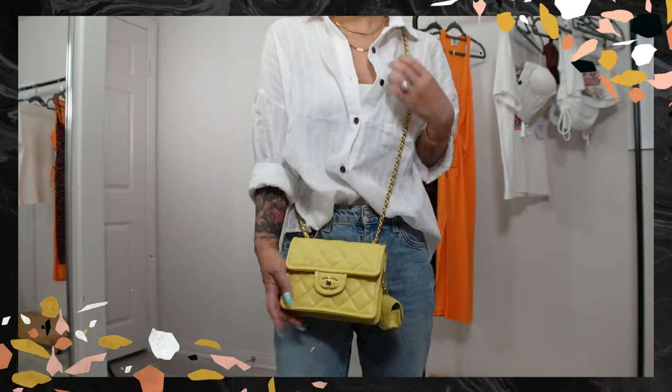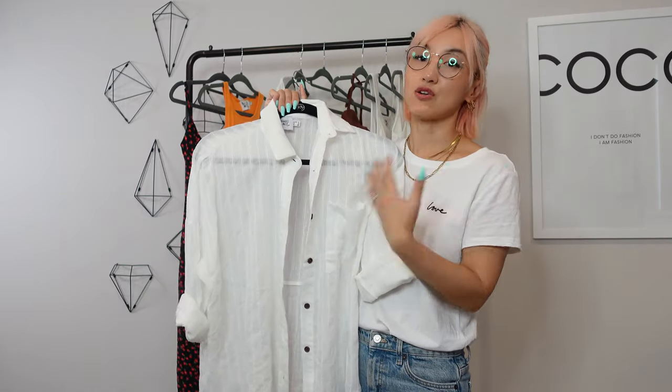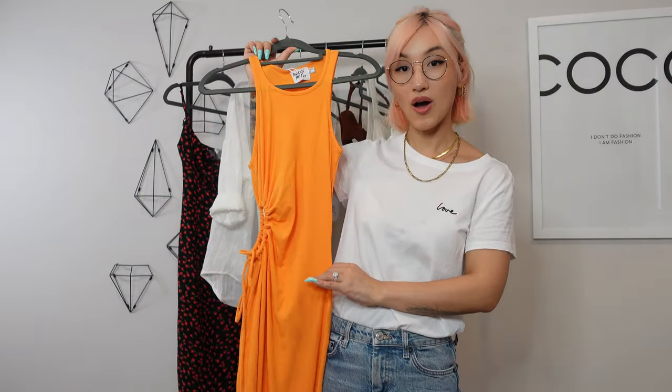I feel like for a full summer look, you can pair it with a pair of linen pants or just easy blue jeans. I'm a sucker for anything that I can wear with jeans. I live and die in my jeans. So yep. Now moving on to dresses.